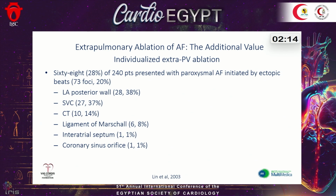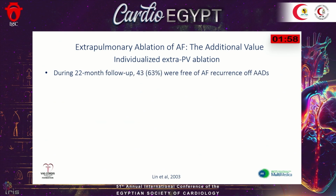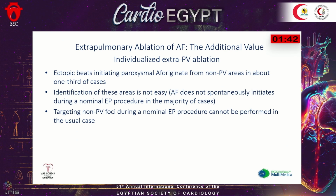The most frequent areas where they could find these triggers were the left atrial posterior wall, 38%, the superior vena cava, 37%, the crista terminalis, 14%, the ligament of Marshall, 8%, the interatrial septum, 1%, and the coronary sinus orifice, 1%. During 22 months follow-up, 63% of patients where acute elimination of the precipitating focus was obtained were free of atrial fibrillation recurrence off antiarrhythmic drugs.